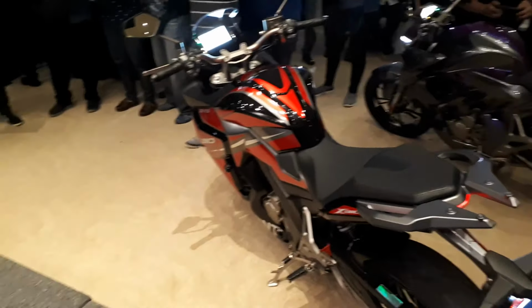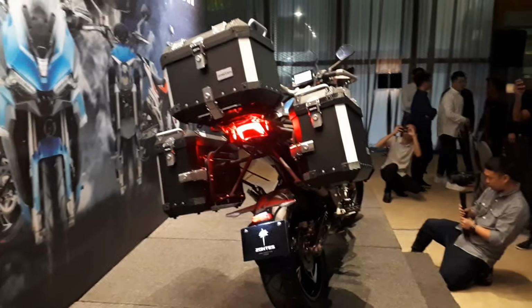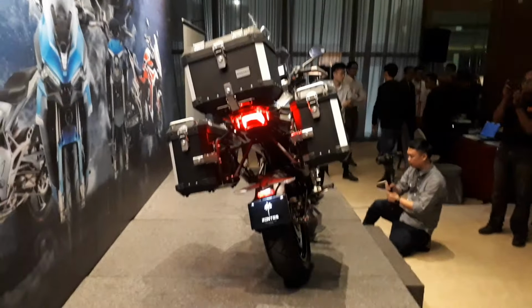So yeah folks, the biking world just got a little bit more exciting with Zontes. One engine to rule them all. You got a Tourer, sport bike, and a naked. Very nice, very nice. Congratulations to Zontes Malaysia for making the bike scene more interesting.